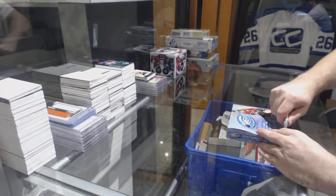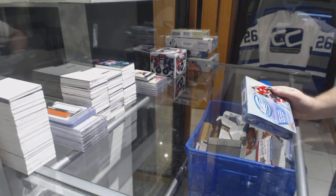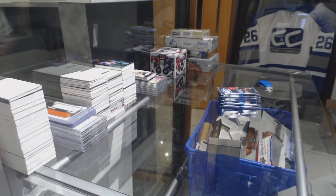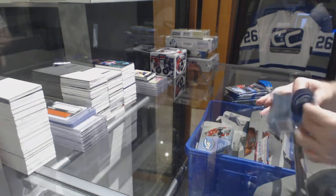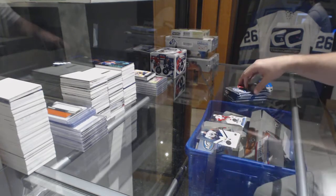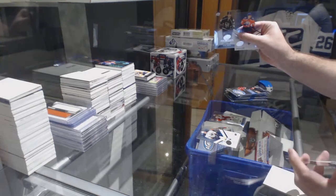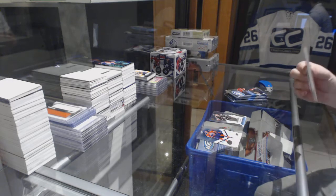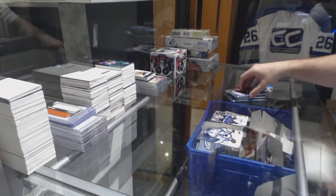All right, 16-17 Ice. We've got a $9.99 Ice Premiers rookie for the Red Wings of Tyler Bertuzzi. $12.99 Ice Premiers rookie for the LA Kings, Kevin Gravel. Sub-Zero of Jake Allen for the St. Louis Blues.